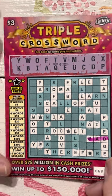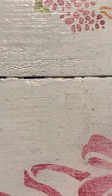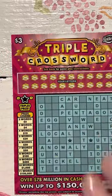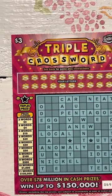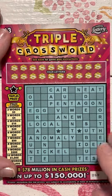Just the one word, which means it's not a winner. We have to have two or more to win. But we've got one winner, which was triple, which was $9. And then we've got two that got us nothing.